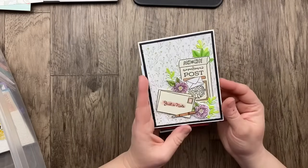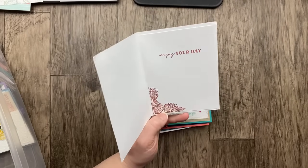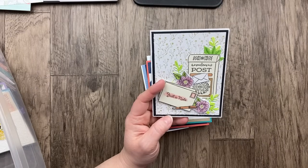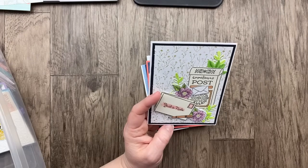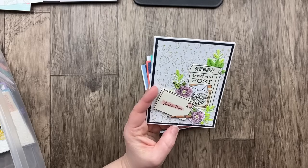Our next card is from Deb Reprid. Oh, this is such a great stamp set. This is from the annual catalog, and it's the one that has the angel stamp in it. Let's see. The Poetic Expressions designer paper. Oh yeah, that's a new paper. And the Thoughtful Expressions stamp set, as well as the Stamped with Love stamp set. That's the name of it.